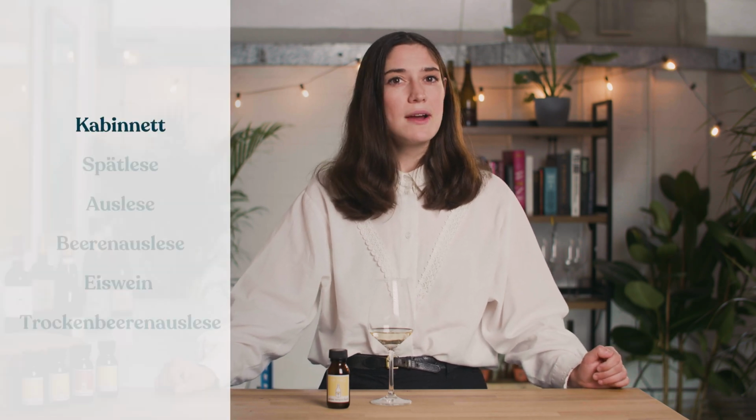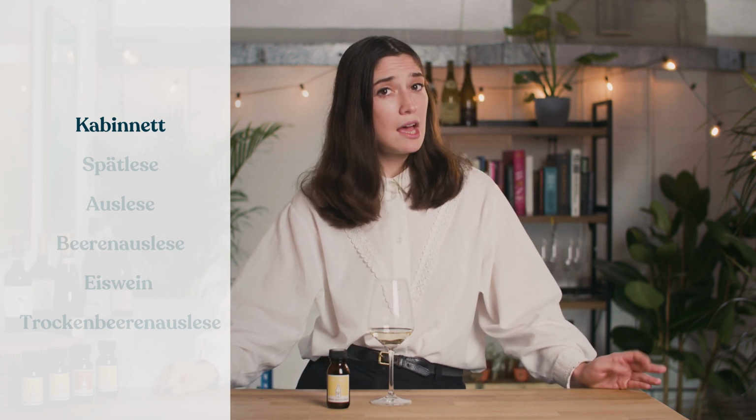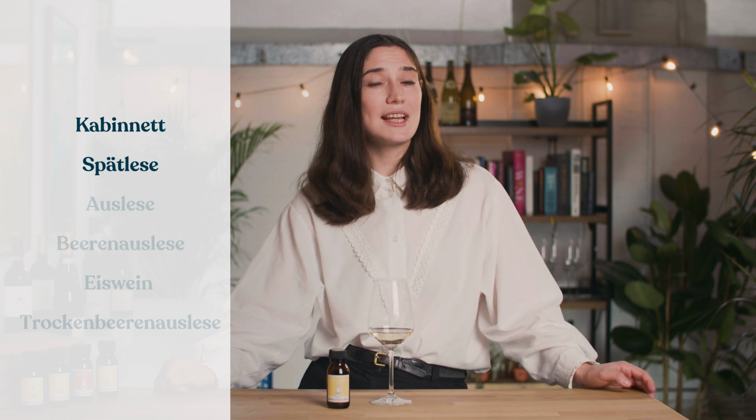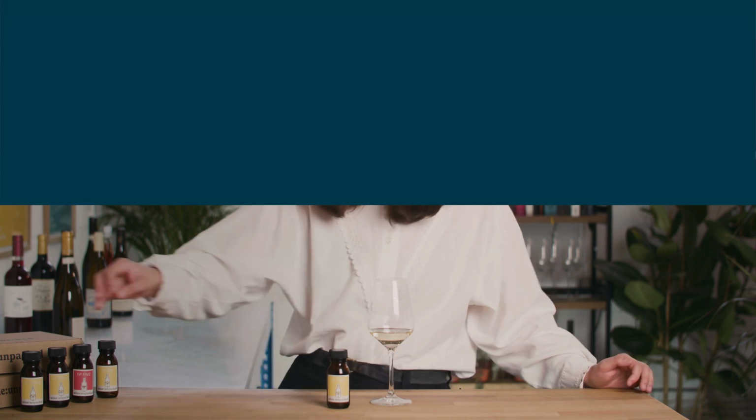Then there are also a whole bunch of other words that can point you in the right direction with the sweeter styles. The first sweetness level we have is Kabinett. These wines have a small amount of sweetness, but they still tend to be quite light in style. Next up, Spätlese, and this one translates to late harvest. In a similar way to Vendange Tardive from over the border in Alsace, you'll remember that the later the harvest, the riper the grapes. And this means more sugar in the grape juice and a slightly sweeter wine than Kabinett. In fact, why don't we take a break and actually try some of this style of wine so you can see what we're talking about.